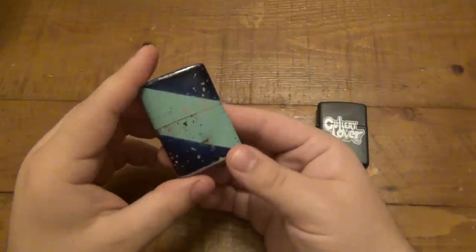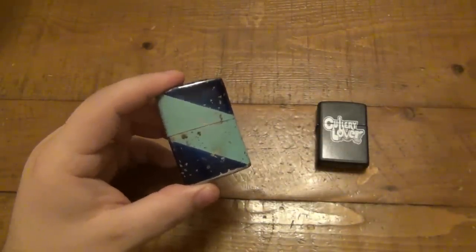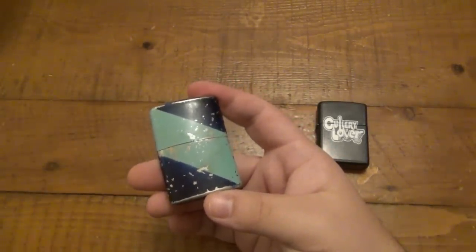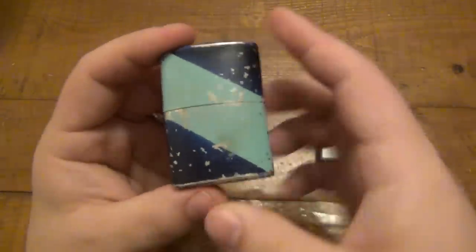So this was a find on eBay. Yes, the same 4 or 5 hour stretch in the early hours of the day where I was bidding on all kinds of stuff. I happened to find this. These do pop up once in a blue moon. I've wanted it for years. Ever since I started getting serious into collecting Zippos, I always wanted this lighter. This is a very good example of it.